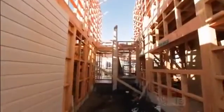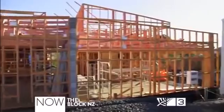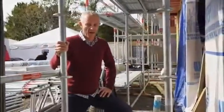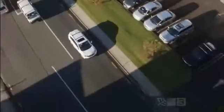So, our 4 couples have moved into their houses, but there's no walls and no roofs, and it's rained for 3 days solid. They're feeling pretty good right now, but I can promise them it's going to get rough. The most important thing right now is to make somewhere to sleep and to make it fast.